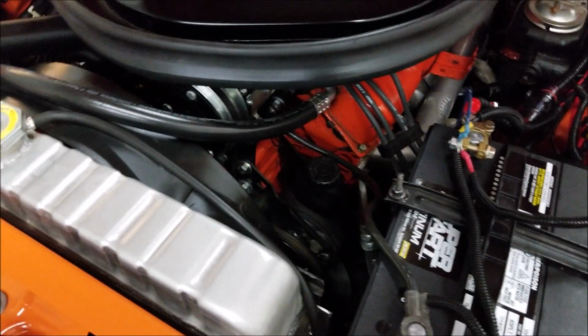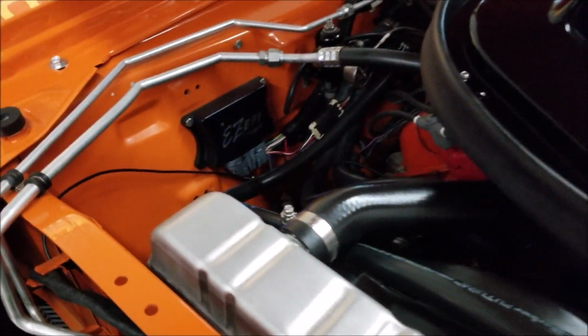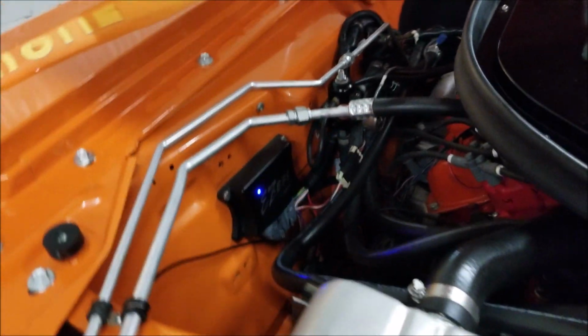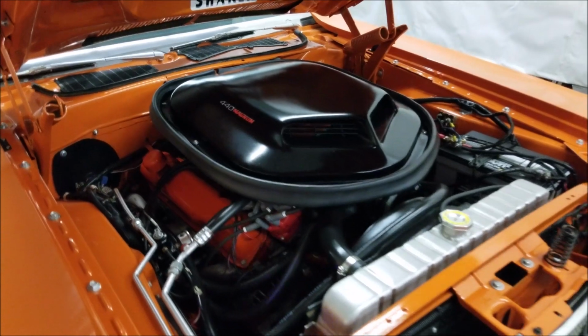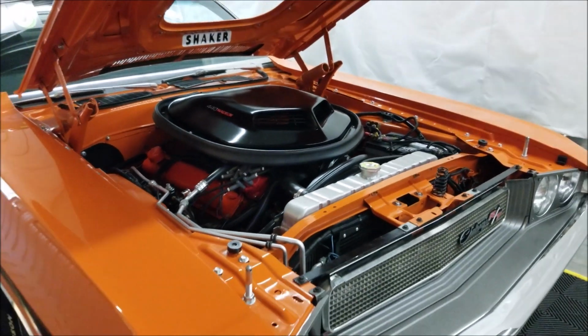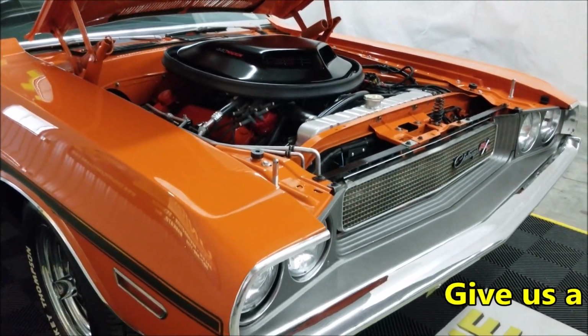Power brakes. Power steering. CFI control unit. See how nice and clean and tidy it is underneath there. Nice looking Mopar.